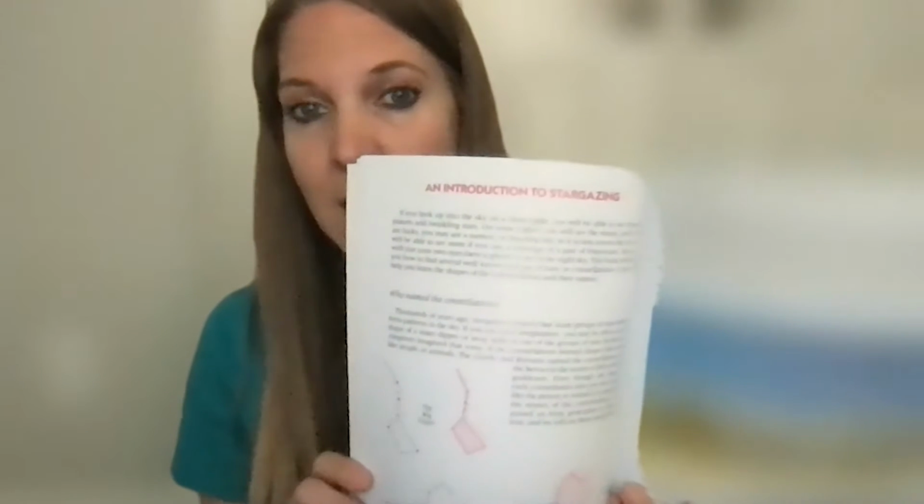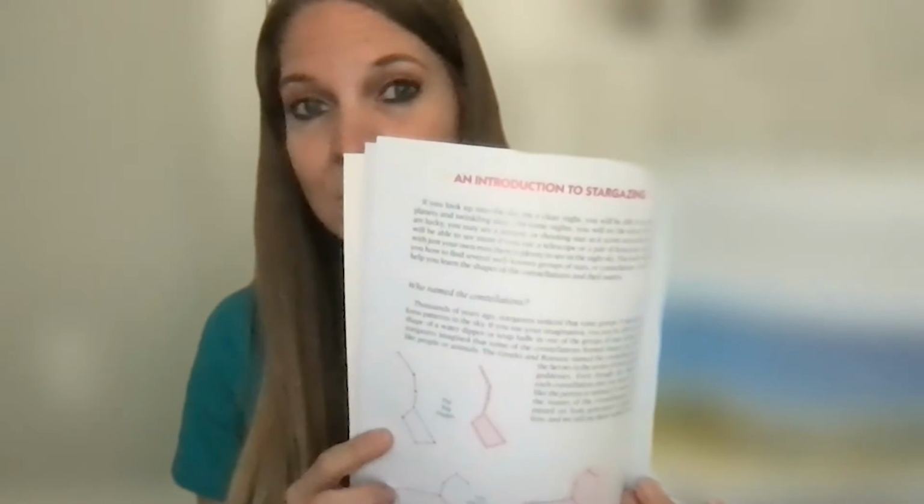So if we look here at the examples, you may or may not have seen... oh, sorry, the virtual background is all blurry. There we go. You may or may not have seen the Big Dipper before. Have you ever looked up into the sky and found a group of stars that looks like a dipper, something that you could dip out soup or maybe even punch? I have too. But if you've never seen the Big Dipper before, we're going to keep reading and find out some tips later in this book.